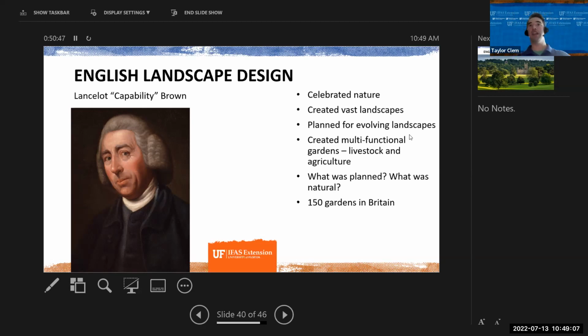So you start to think with Capability Brown, people would say, well, what's planned? What's natural? He would keep some of it. He would manipulate some, but you can't tell the difference. He had the ability to design in such a way where when it was done and planted and all finished, you can't tell what was manipulated and what was natural, what was already there. So he did about 150 gardens in Britain during this period. 150 gardens.